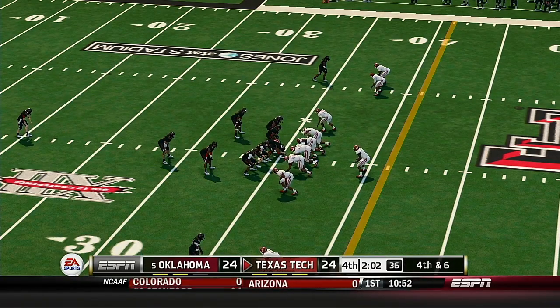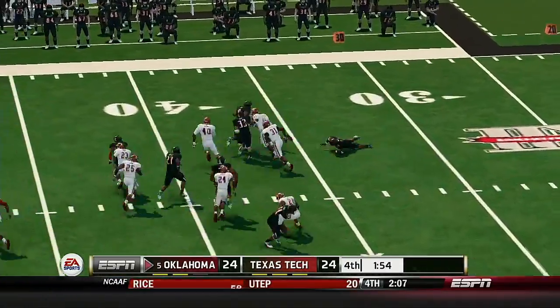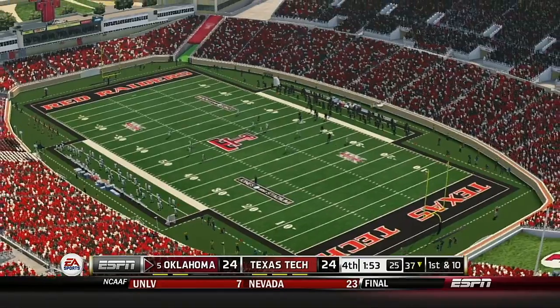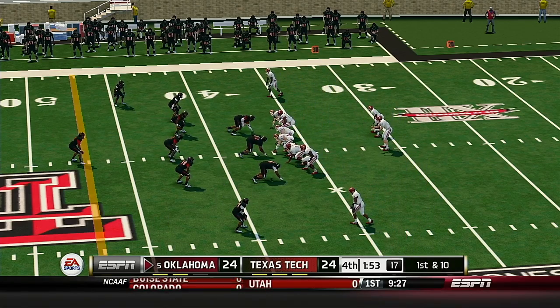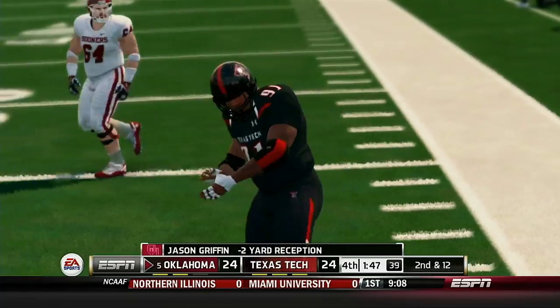Oklahoma's going to take their first time out of the half. Get on the ball. Get on the ball. Burton awaits the snap. Gets to about the 37-yard line. This is when things get a little prickly. You need your playmakers to really come through here. Setting up blockers, your running back's got it on the screen.